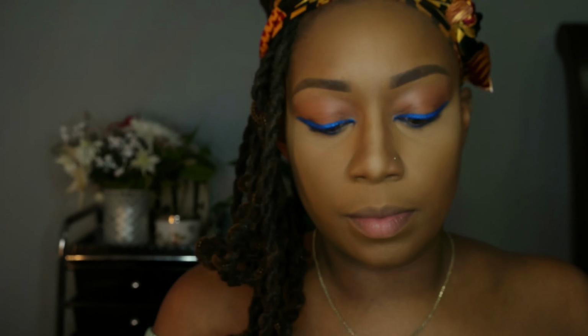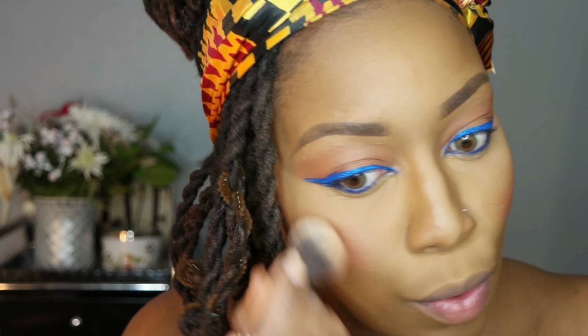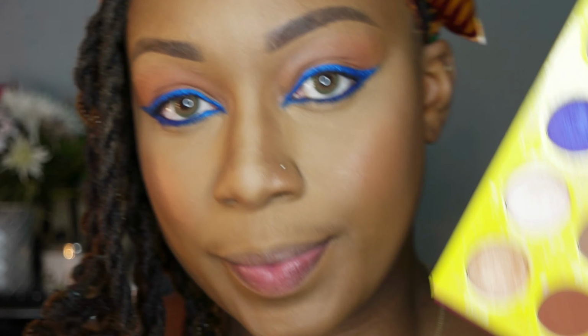Next, we're gonna go into this Cheeks Out. This is like a cream blush. This was in the color Strawberry Dip, and what I like about these cream blushes is that, if you guys can see, it already provides kind of like a highlight, kind of like an iridescence to it, so you literally don't even have to go in with highlighter when you use these blushes.